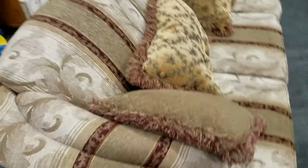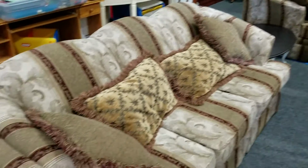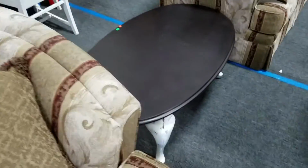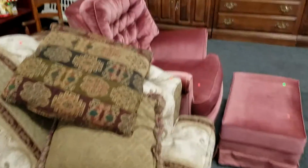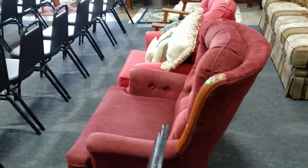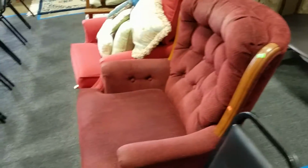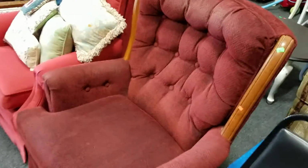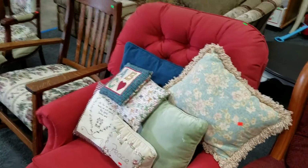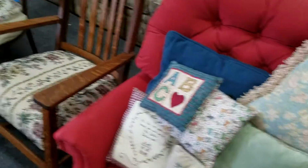We got this nice couch and love seat combo. Beautiful set, mint condition. Excellent stuff there. We got a nice little distressed coffee table, oval top. Great little easy chair here with an ottoman. Nice shape too, real nice shape. We got some more easy chairs here. That one is a glider rocker. That's a Lazy Boy. Got lots of pillows too if you need pillows.